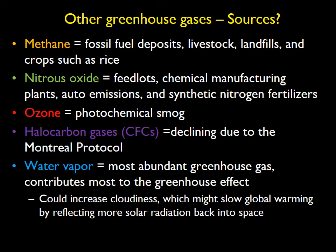And then just a little bit about water vapor. It's the most abundant greenhouse gas. It contributes greatly to the greenhouse effect. But we're not worried about it a lot for two reasons. One of which, it doesn't seem like human activity is really affecting the amount of water vapor in the atmosphere. The second part is that when you have a lot of water vapor, it is a greenhouse gas, but it also is going to increase cloudiness. And so when you have more clouds in the atmosphere, of course, you're going to allow less of the sun's rays to penetrate to the Earth's surface. So that might have sort of a cooling effect overall.